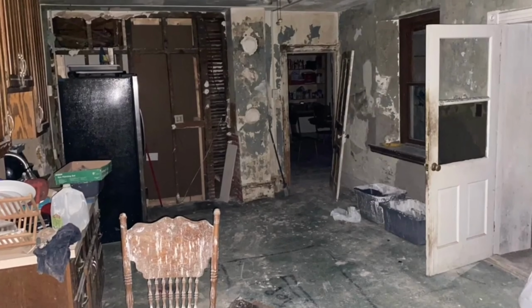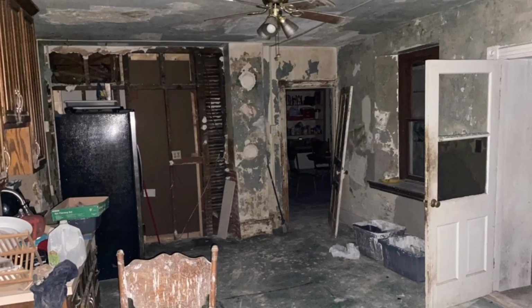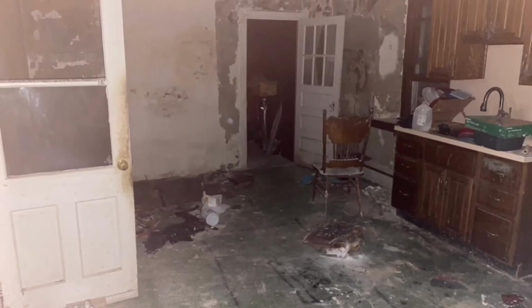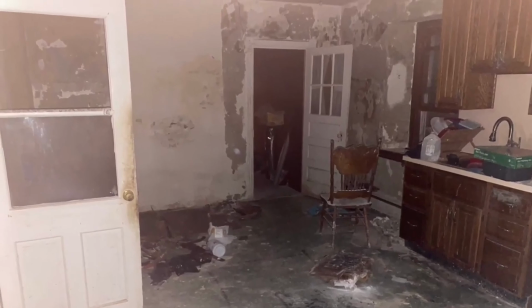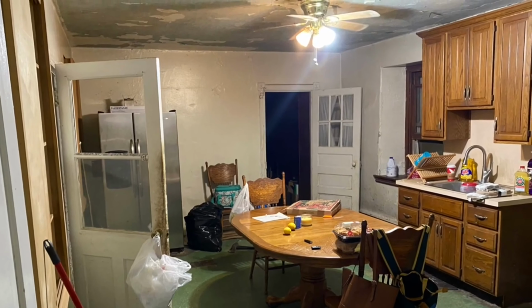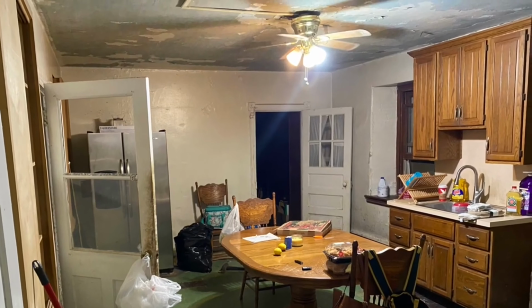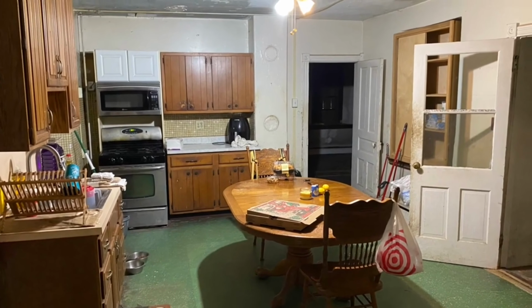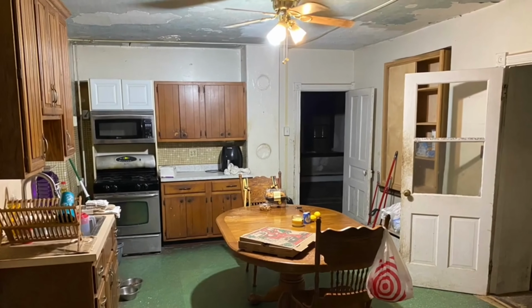A restoration project in progress. Not a pleasant thing to think about. It's really a complete disaster. It wasn't always like this. A few months ago when we arrived, the kitchen was presentable, not great, but it was workable and livable. And now, it's only going to get worse before it gets better.